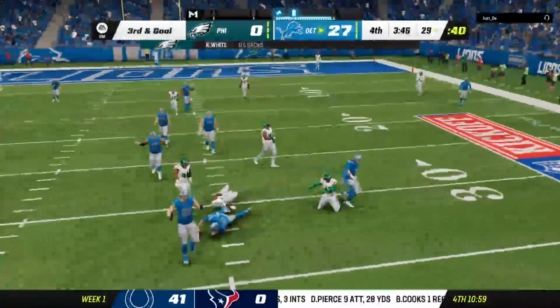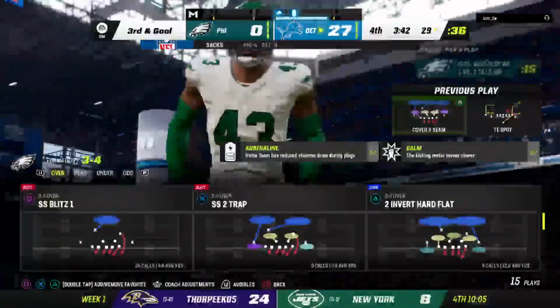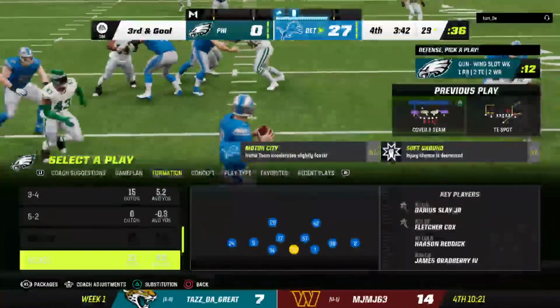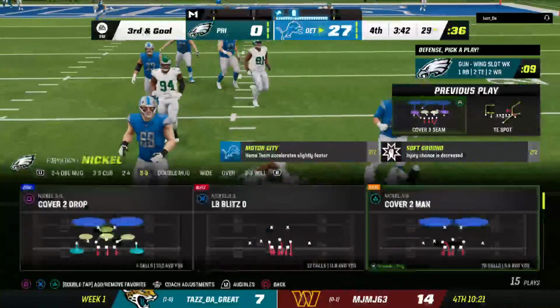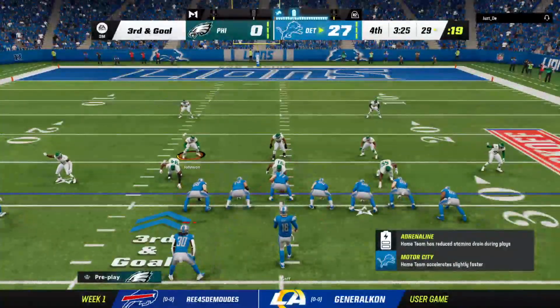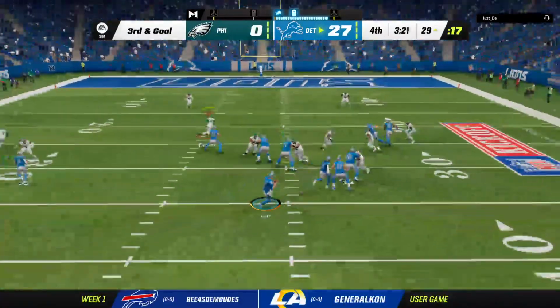Nowhere to turn this time, and he goes down. Sacked back at the 29. Multiple defenders getting home there for a loss of 11. This is a little hard for me to compute because I'm watching sack after sack happen, but somehow they're still behind in the game. I would expect all of this defensive pressure to translate to them taking a lead, and thus far, it hasn't happened.